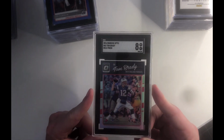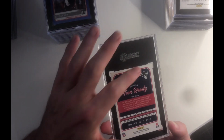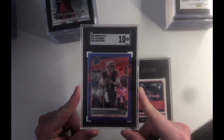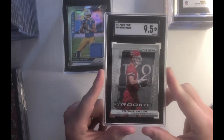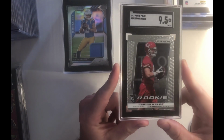Hollowed Tom Brady Silver, first year of Optic. That one came back an 8 because it does have some marks on the front and also on the back. Now we're back on the 10 train. Joe Burrow, Optic, Blue Scope Prism. Beautiful card, graded 10. Next we got a Travis Kelce Prism. Beautiful, beautiful card. This one came back at 9.5.